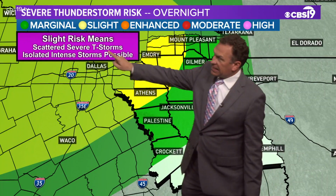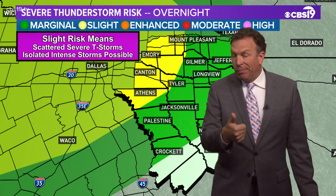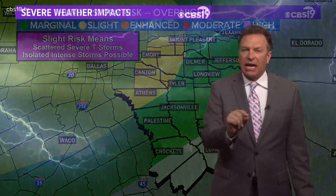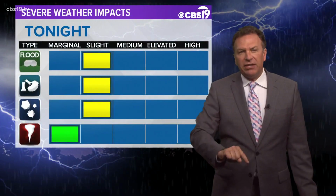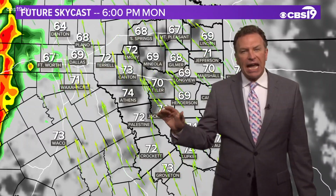Yellow means scattered severe thunderstorms are possible with isolated intense storms, meaning one of those could have some large hail bigger than quarters, bigger than an inch, maybe some gusty winds close to 70 miles an hour and a tornado or two, even though that is a very low threat at this time. So there's a slight flood risk tonight, slight wind threat, slight hail threat, but worth watching as these storms begin to migrate to the east.